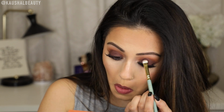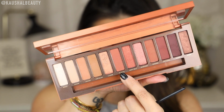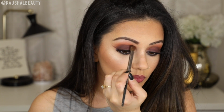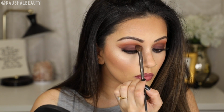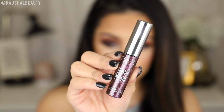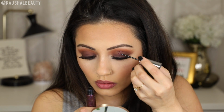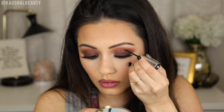So I've done one eye and I'm just doing the same thing on the other eye before taking the shade He Devil. And I'm taking that and putting that into the crease and just blending all of that out. And this is just going to add a bit more warmth because it is a more red tone. And then I'm taking this Heavy Metal glitter eyeliner. I will leave all of the shade names and everything in the info box below, but I'm basically doing a fake cut crease with this.